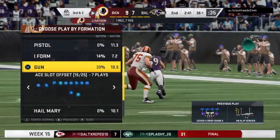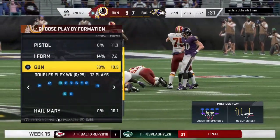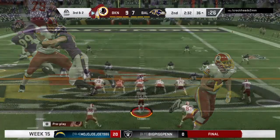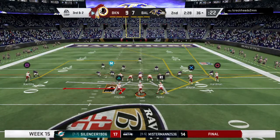For a second there, I thought that might break big. Screen pass. Looked like it was coming together. Looked like there was an opening. Still, ended up with a solid gain. Trying to keep the drive going here. This is play number 7 on 3rd and 2.